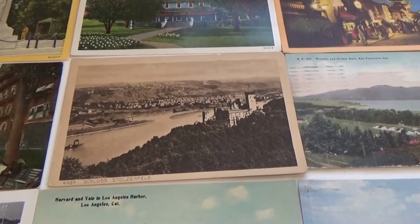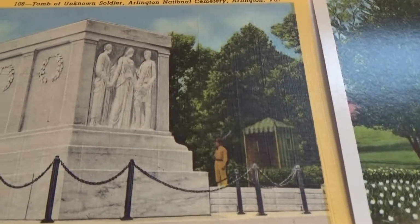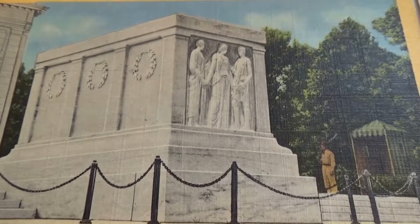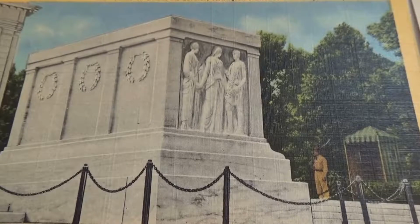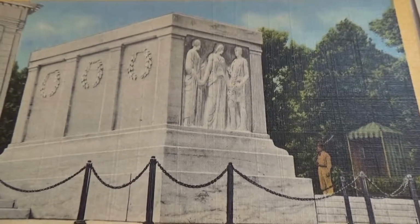Alright, here we are looking at some more of the old postcards here. Look at that. The Tomb of the Unknown Soldier. Very nice old vintage postcard. Very nice one.